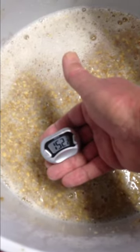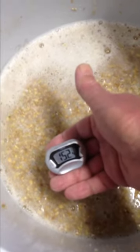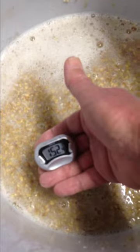This is 151.8, 152.2, 152.4. I'm going to call it good. This is all I need, and we're off to the races.